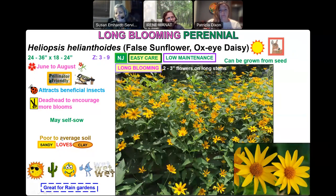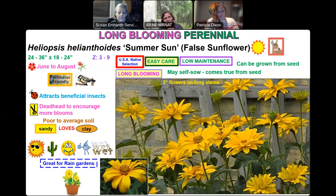Here is fall sunflower, Heliopsis. This is a wonderful plant that attracts a lot of insects and is also wonderful to have for your rain garden in the sun. However, the deer eat it. I grew it when I didn't have deer, and I grew this one, 'Summer Sun', which has double blooms, which means that it has more than one layer of petals. And this bloomed for me for 2 to 3 months, and I didn't do anything. I was really surprised, and then the deer came, and now I can't have that. But if you don't have deer, you can grow this very well.